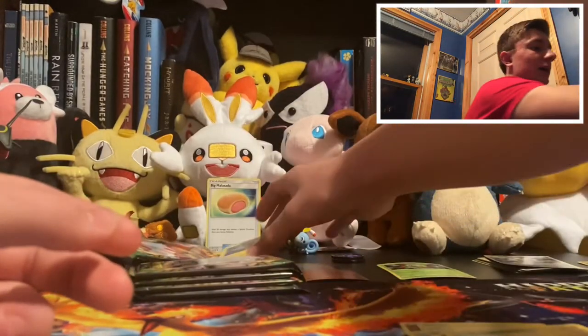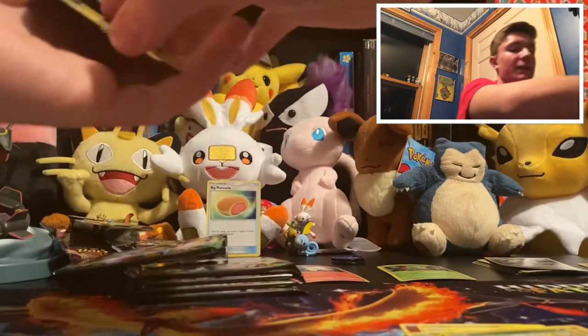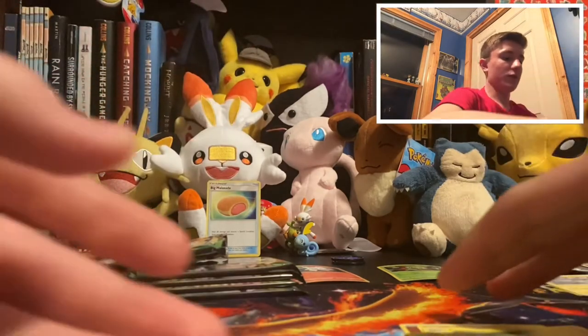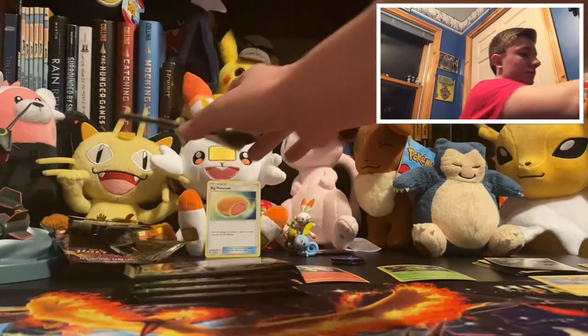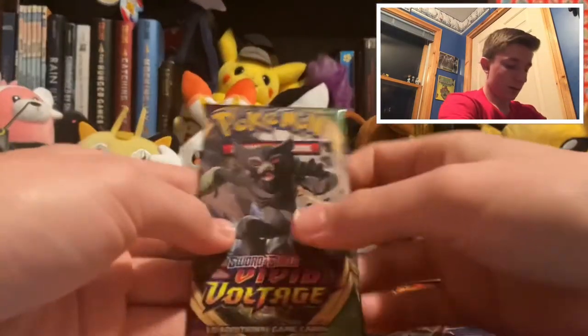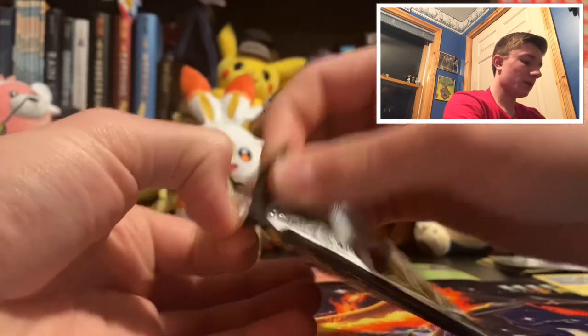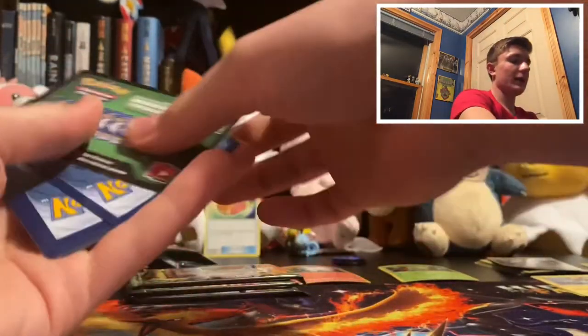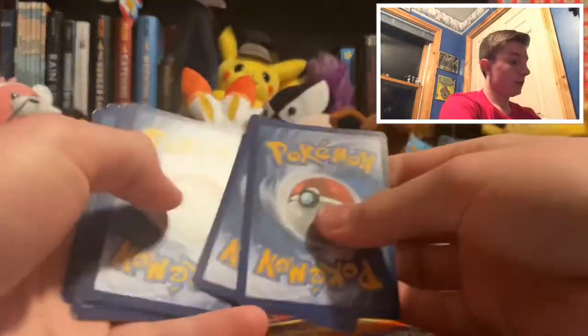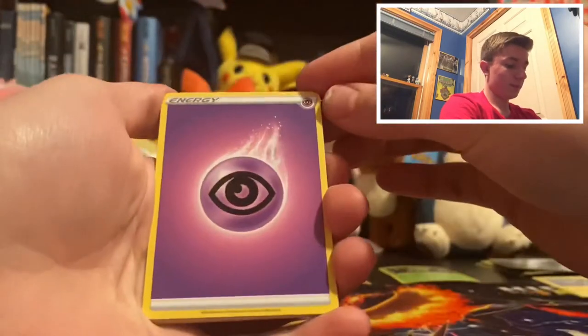Zoroara. It was so close to being a Fighting Electric type too. That would have been so cool. Zarude pack art. I still don't have a Zarude V or a Zarude V full art. I don't have either of those. And I ain't getting it out of this pack, but still, we can't say that we're not going to get anything. We might get an amazing rare.